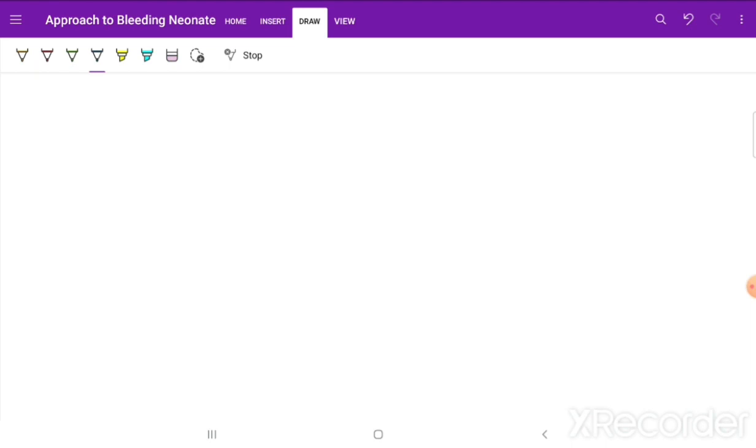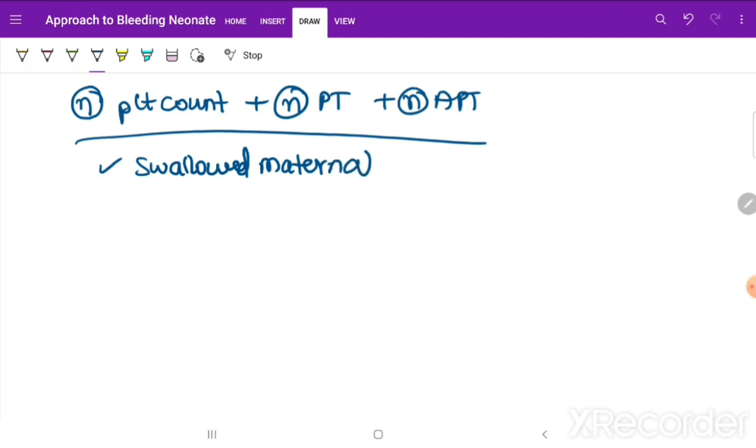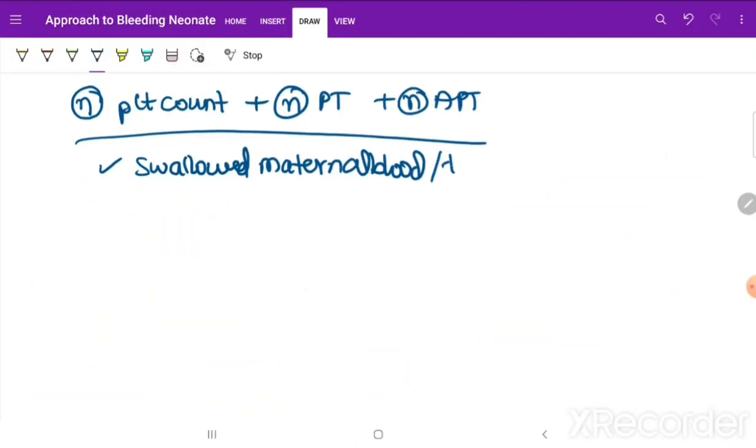Now I'm going to talk again about what I've already told you. There is a normal platelet count, a normal PT, a normal APTT. These 3 points. What are all the differential diagnoses? Number 1, swallowed maternal blood or traumatic bleed. In this, the baby is observed and there will be no recurrence.